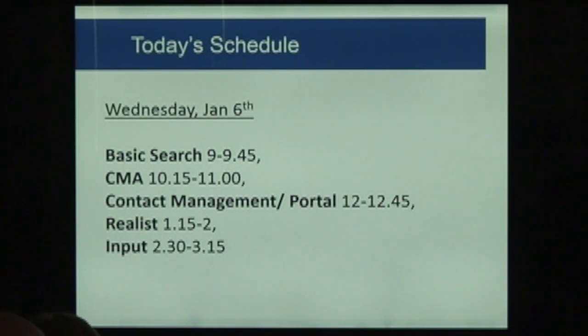And then we'll come back and talk about contacts and the client portal and how to share your listings in that new portal. Then we'll go into RealList, which is going to be the new tax provider integrated with Matrix, which, by the way, not only are you getting, so is Chesapeake Bay, and Richmond is actually losing the IMAP program they've had for years and moving over to RealList, so they're going through some conversion pain also. And then finally, at the end of the day, at 2:30, we're going to do a quick overview on listing input. If that applies to you, you may want to stick around for that or come back to that.